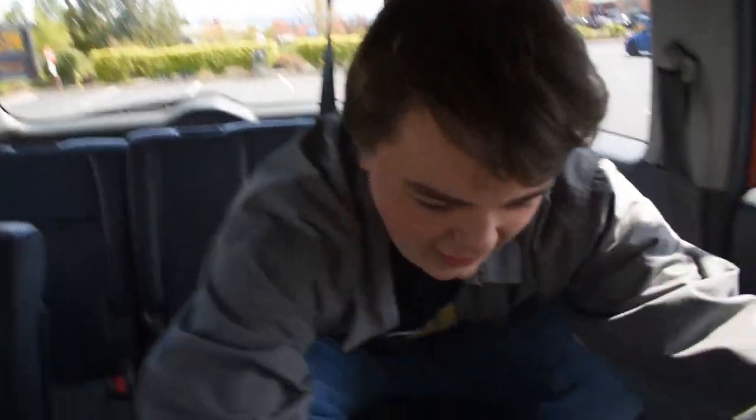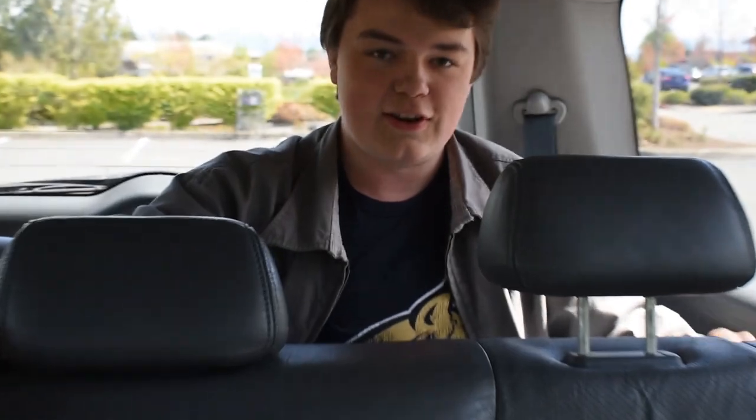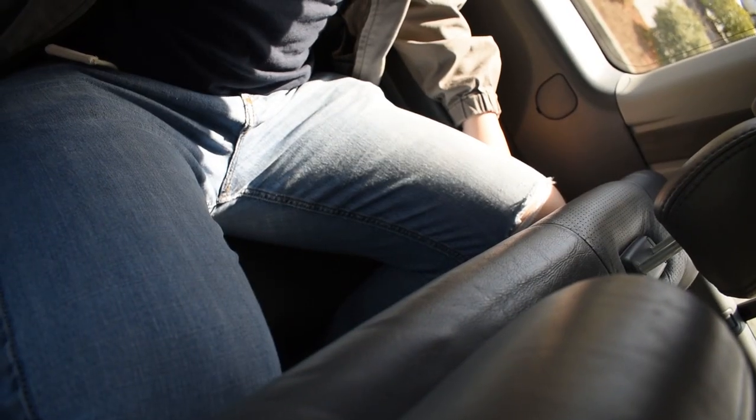Alright, so this car has three rows. A couple quirks and features about it: one, the back of this seat has a bulge for some reason. And the second being, I am 6'1". And if you can come around and get a shot of this. This is the only way I fit into these seats. I don't even fit into a single seat. I have to sit in two. Oh, fuck. Oh, shit. Fuck. Oh.